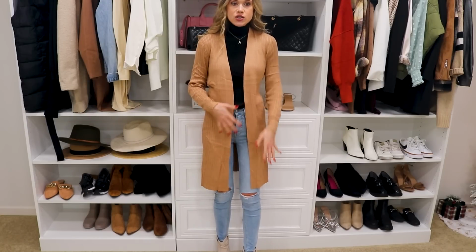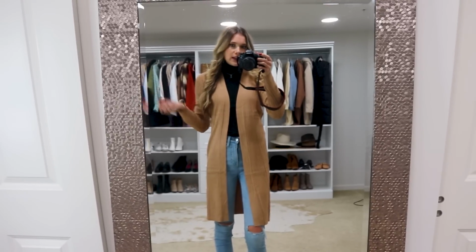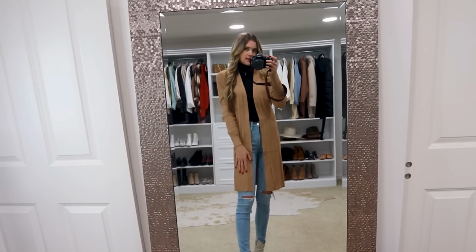And what is really nice about this, it's a piece that you can wear casually, even with like leggings, or you can dress it up for work as well. And I really like this outfit because I feel like it looks like something where you put effort into your outfit, but really you just have like your basic uniform and you threw on this little duster on top.